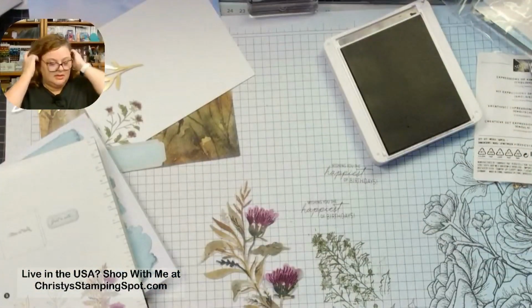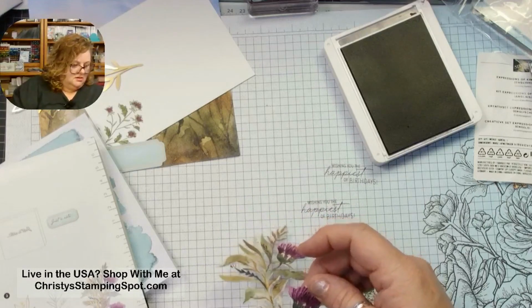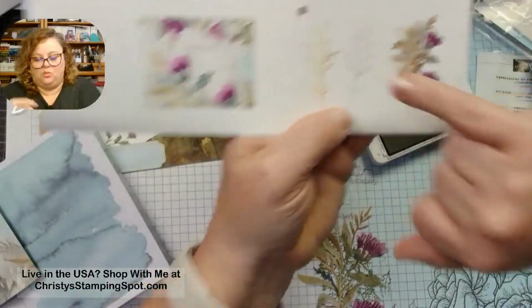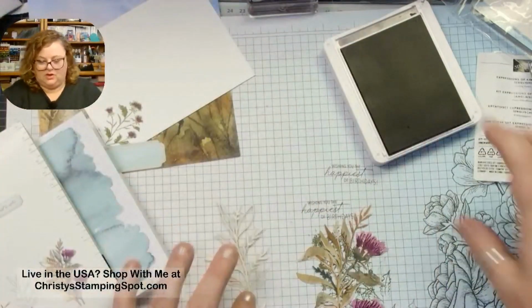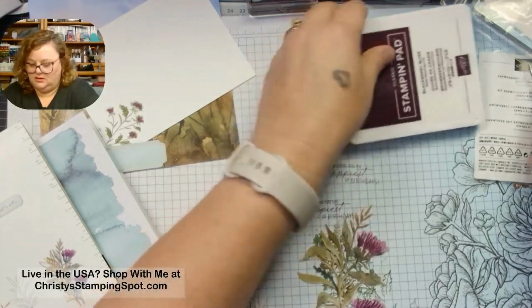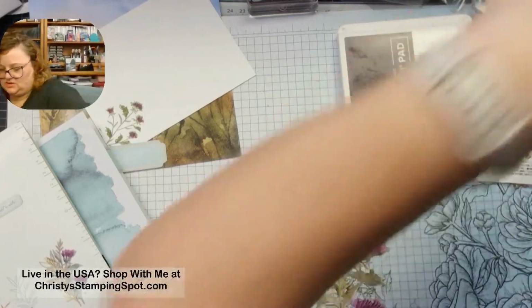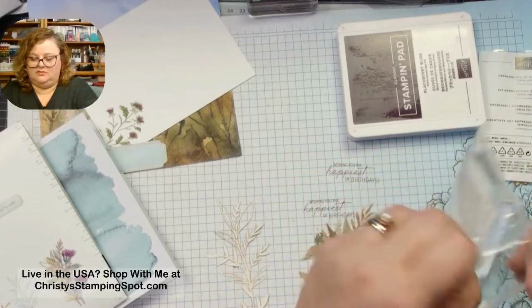Okay, and then it looks like they just add a glue dot. They show on the instructions that they add one glue dot to the back of the gold piece. That doesn't seem like enough, I don't think. Let me grab the glue dots. Let me use the glue dots they have. They come with this.